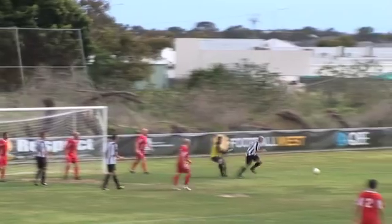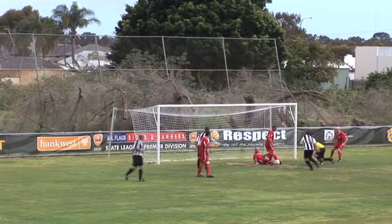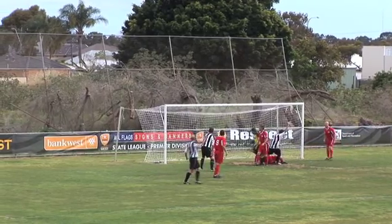The initial shot is well blocked on the line, but Hamersley failed to clear the danger, and with Gregory desperate to get to the ball, there was little that was going to stop him from scoring.